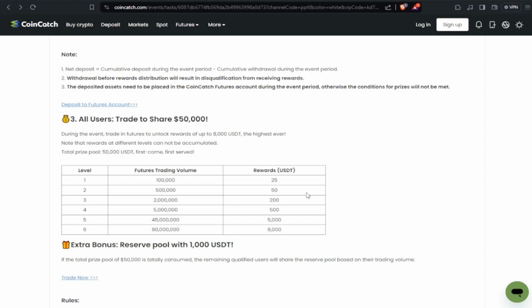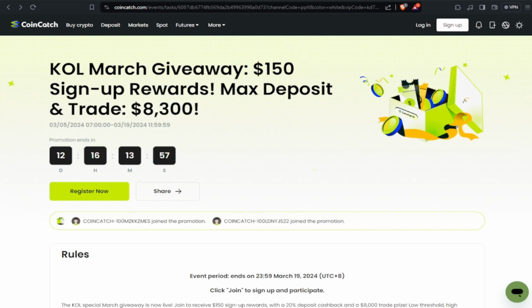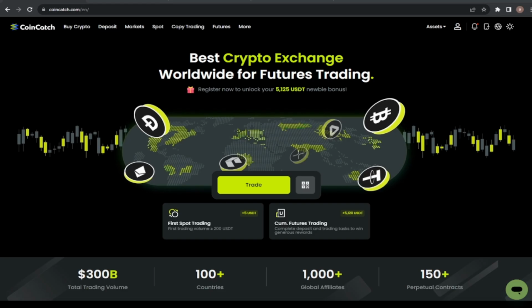You might be like, hey, Steve, that seems like a lot. This is cumulative based on trading volume, okay? Not dollar amount. It is cumulative. So let's say you open a trade at 10x with $50. That is $500 in volume right there. So think about it. You do multiple trades like that. It adds up very, very fast. Okay? Next, we're going to be going over how to go and place those trades.